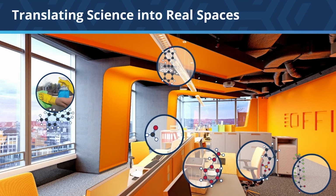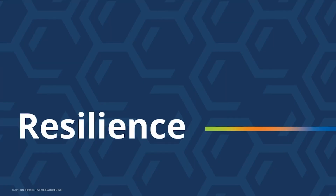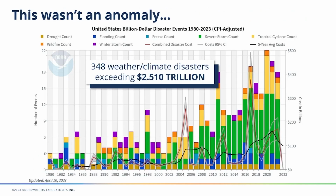So let's start by expanding the way we think about resilience. In the world of green building and beyond, the latest buzzword is definitely resilience. And I'm sure you've heard it numerous times. And why is everyone talking about it? Well, as the effects of climate change intensify, we're seeing more and more weather perils like hurricanes, heat waves, and wildfires. Last year alone, there were 18 separate weather climate disaster events with losses exceeding $1 billion each. And this wasn't an anomaly. 2022 specifically wasn't an anomaly. The U.S. sustained 348 weather and climate disasters since 1980, where overall damages and cost exceeded $1 billion. The total cost of these 348 events in 2022 exceeded $2.5 trillion.